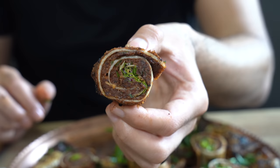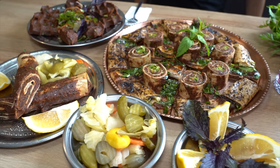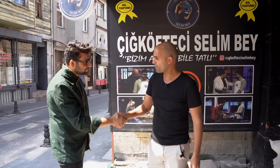You got the freshness of the pomegranate molasses. Usta. Afiyet olsun. This one is amazing. It's our çiğ köfte dessert. Usta, çok teşekkürler. Ben teşekkür ederim. Çok teşekkür. Thank you so much for everything. It's been amazing. Ayağınıza sağlık. Teşekkür ederiz. You're such a humble person. I wish you all the very best because you deserve it.